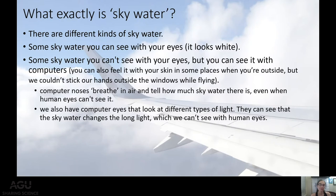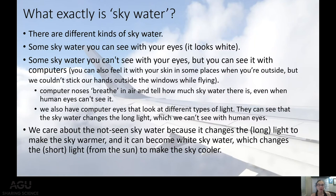And so we care about the not seen sky water because it changes this long light to make the sky warmer. And the not seen sky water can also become the white sky water that you can't see, which changes the short light, the light that comes from the sun, which will make the sky cooler. So we want to know what the sky water is doing.